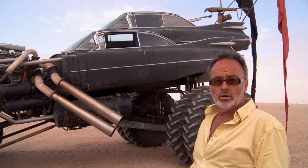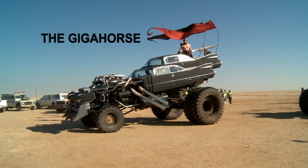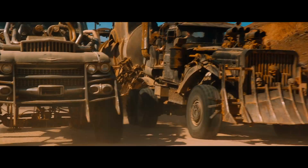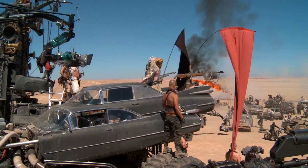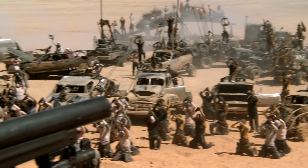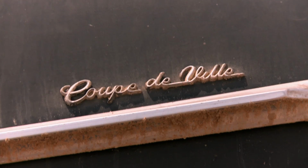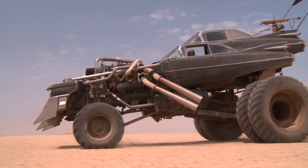For every hero, there's a villain. For every XB Interceptor, there's the GIGAHORSE. The vehicles are almost like an extension of the characters. And because this is a movie on wheels, the GIGAHORSE is the throne. It has to be the biggest vehicle. In a world where there's barely one of anything, to show you had power, he's the man who's got two of everything. So a pair of 1959 Cadillac Coupe de Villes. It's two V8 engines locked together into one shaft. It seriously rocks when you hear that thing come through.